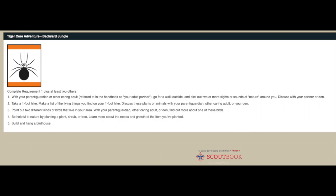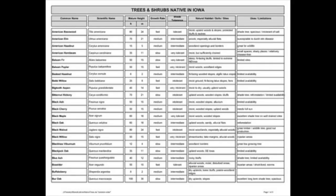Learn more about the needs and growth of the item that you have planted. So that's a big one when you're going to go do this, is to make sure you pick a species that's native to your area. You can find that information usually with your local universities. In Iowa here we have the Iowa State University Extension Office, where you can actually talk to somebody that's an expert in local flora, local plants.